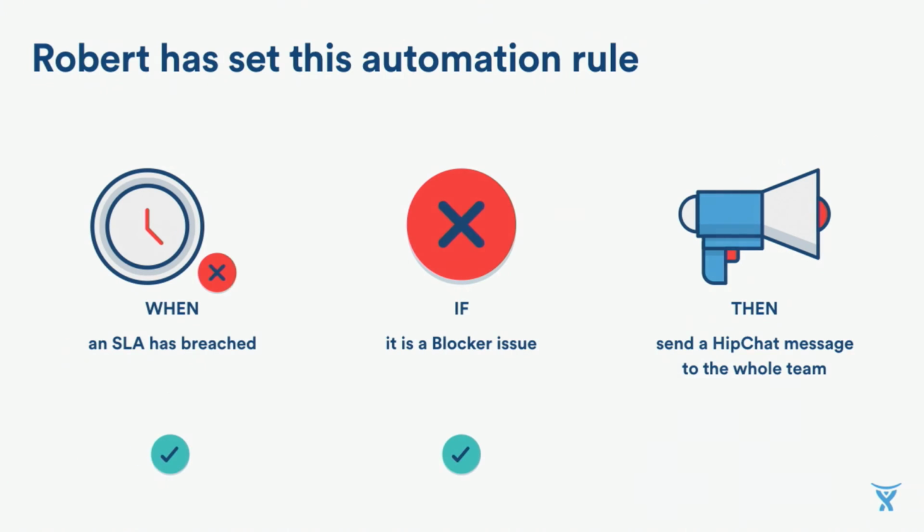So out of the box, JIRA Service Desk ships the SLA when conditions, so that's 30 minutes from breach, when it's breached, etc., and the JQL component. And the last one can be extended easily using both the automation APIs and the HipChat APIs.